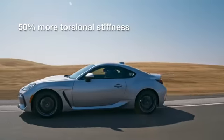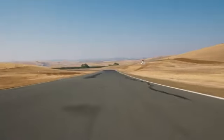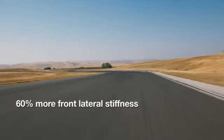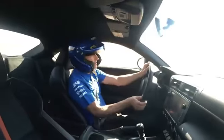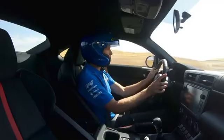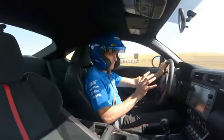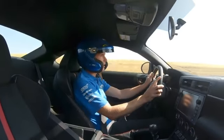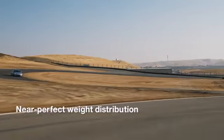What I really feel is the torsional stiffness of the overall car. Front end is on a knife's edge. This thing turns on a dime. It's like driving with a razor blade. As a racing driver, I want to feel like I'm in control of the car. I feel very connected here. You know, I feel like a surgeon in this thing. I can put this car anywhere I want on the racetrack.